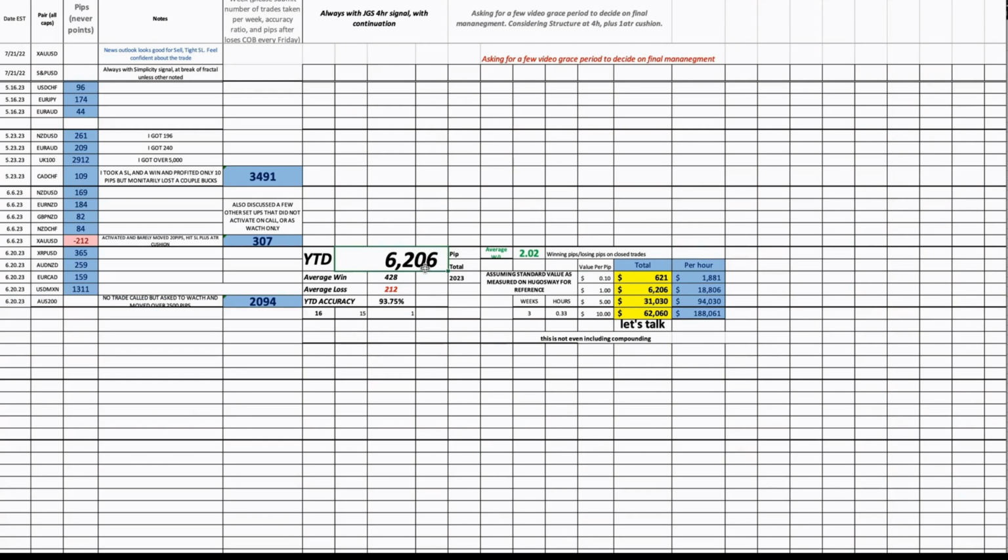Now, we know that in general, indices are a little bit different. A standard is worth $10 a pip, and indices are a little bit different. There's a lot that goes into these pips and points, but to normalize and as a conversation point, I'm not going to go into the math because brokers are so different. The smallest amount that this is worth, had you cut all of those pips, is about $621.